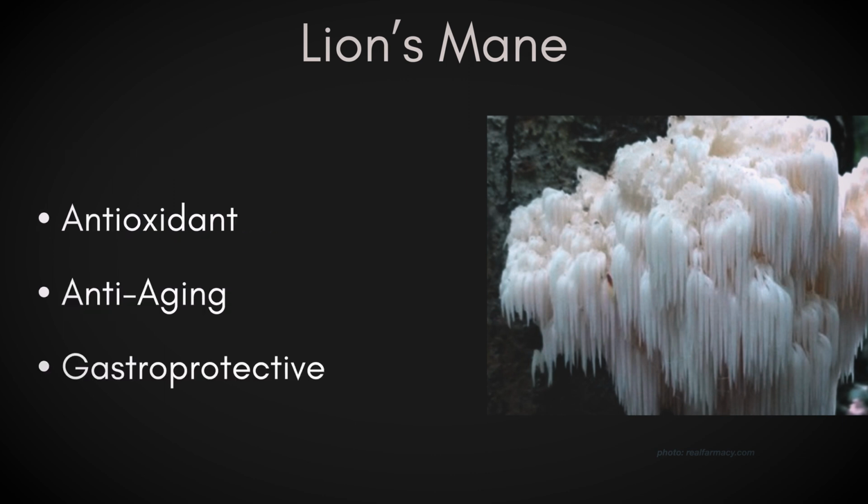Lion's mane keeps going though. It's got antioxidant properties. It's got anti-aging properties, and that's a function of the antioxidant properties. It's also been shown to be quite gastroprotective, meaning the stomach, the intestines. It can help to regenerate some of the lining there and help keep our digestive system safe and strong. So maybe you could use this a bit in stage 2 if you're working on your digestive system, but I would really start to pump it up around stage 3, stage 4 when we're in the rebuild phase.